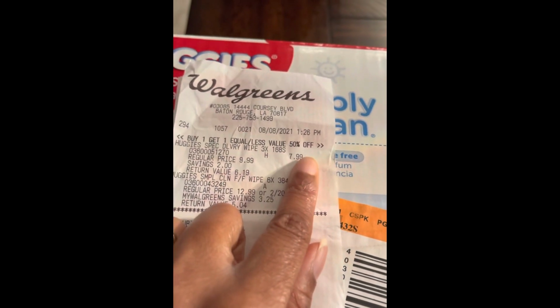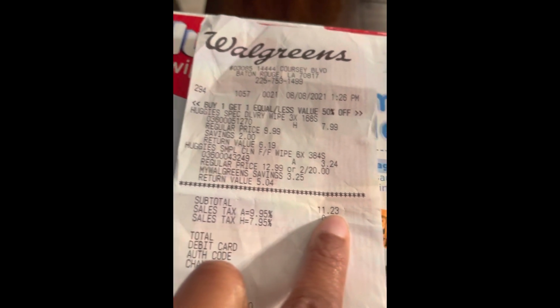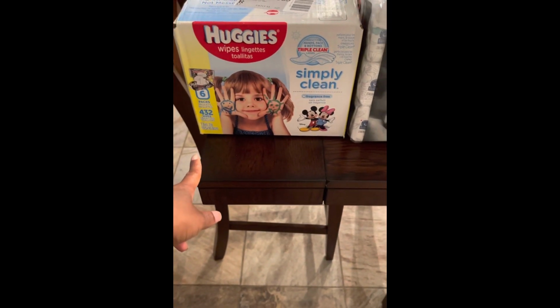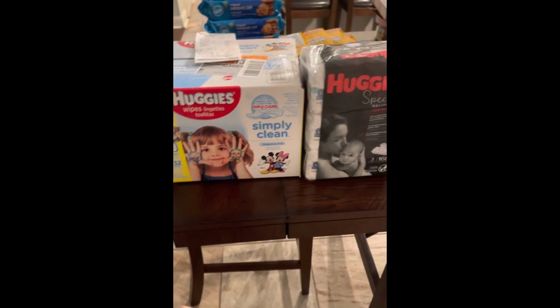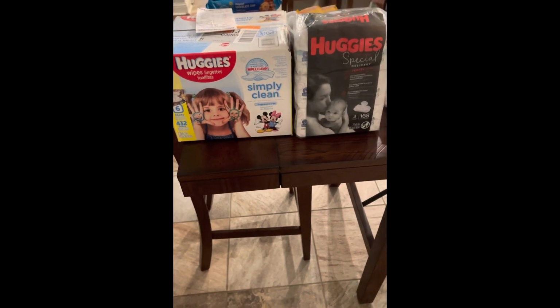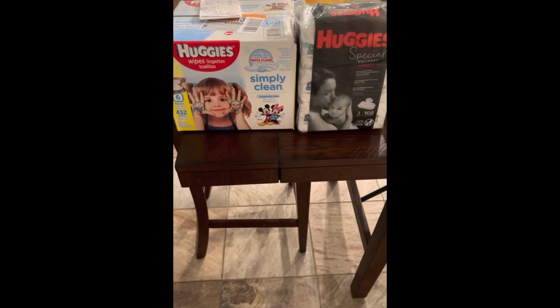It made this one $7.99 and this box right here, $3.49. So with the two, before tax the subtotal was $11.23, which wasn't that bad for a total of, this six, seven, eight, nine. So a total of nine packs, and if we do the math, it'll be over 600 wipes. So it wasn't that bad. I wanted to get a better deal than that to get it under $10, but it was still a pretty good deal for baby wipes, and I need to stock up on some.